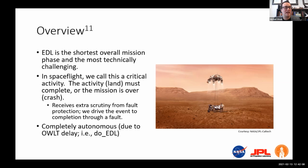So for example, something we always look at with these events is, what if we get a computer reset in the middle of trying to do this event? Well, you obviously can't have your computer reset when you're trying to land, and there are all these very critical events that have to occur one right after the other to get to the ground. So what we do is we look at swapping to a redundant computer. We would look at holding that reset, so we would not let the computer reset until it gets down to the ground. Basically we look at all the ways of how we drive that activity to completion through a fault. Even so far as letting a redundant system go down to get to the ground, because I'd much rather survive the rest of the mission with only one string than let the whole spacecraft crash because I was trying to protect a redundant system.